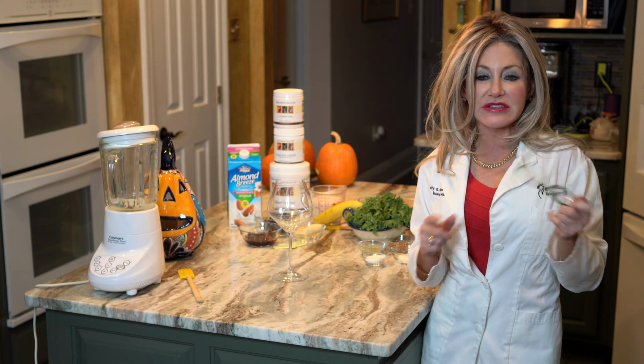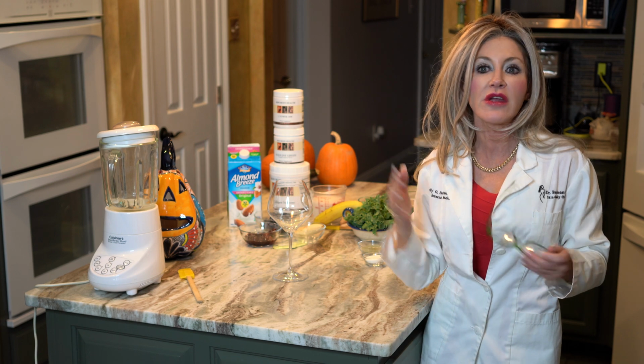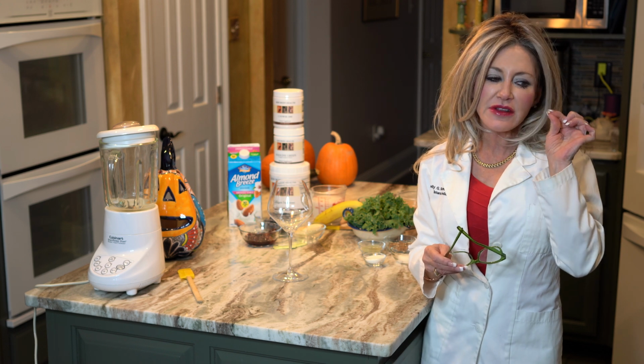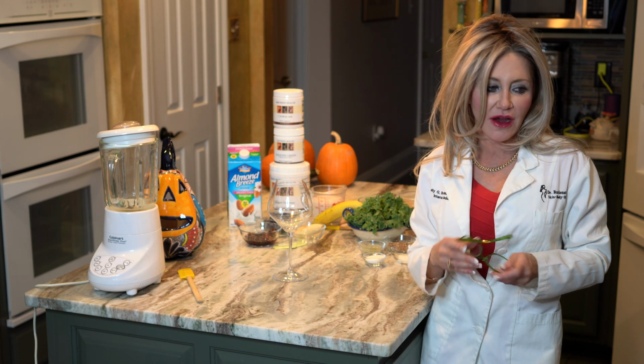We're going to add a little bit of stevia or honey for your particular taste buds. So that's not something that's mandatory. I like mine without, but if it's not quite as sweet as your taste buds would like, you could use just half a teaspoon of stevia or honey as desired.